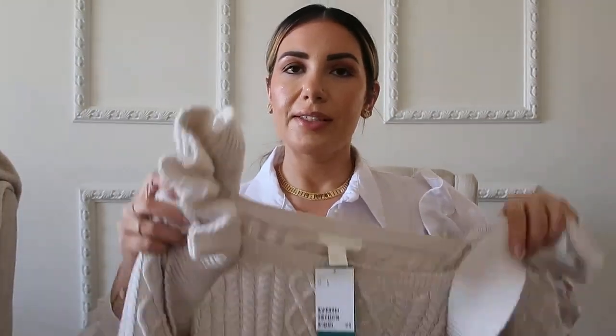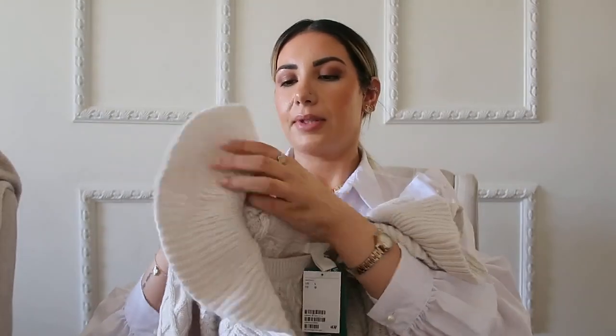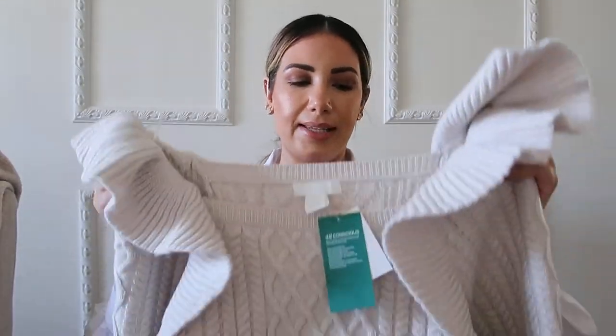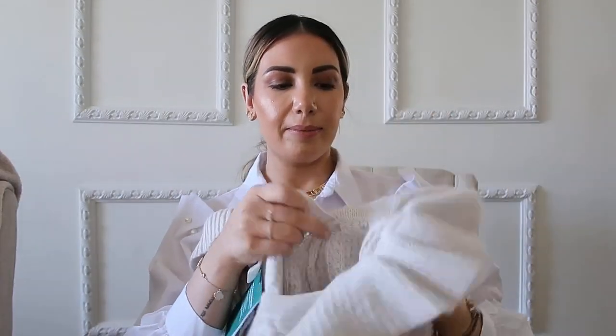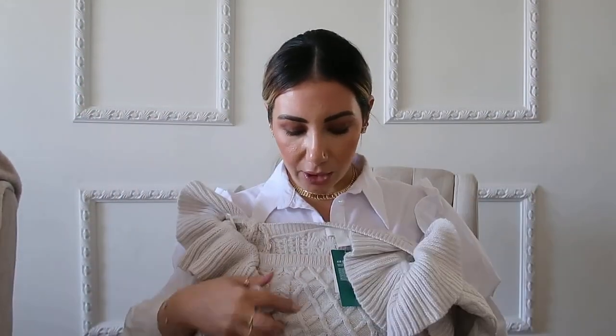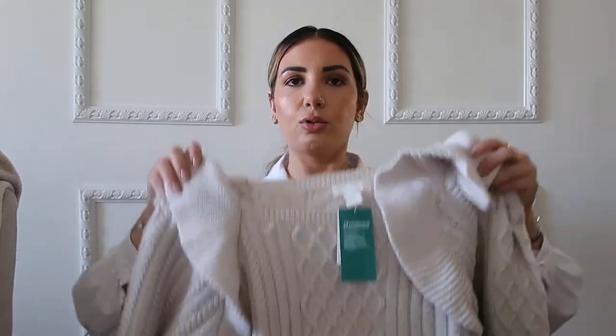We all know how much I love statement sleeves. So this is a statement sleeve sweater with a cable knit design. It gives the look of a thick sweater, but it is actually not. It's very lightweight, and it has very much of a statement sleeve, which we all know how much I absolutely love, love, love. This seems like a crop top. It's not too long, but it's not crop either. So that one is staying, and I'm very happy with it.